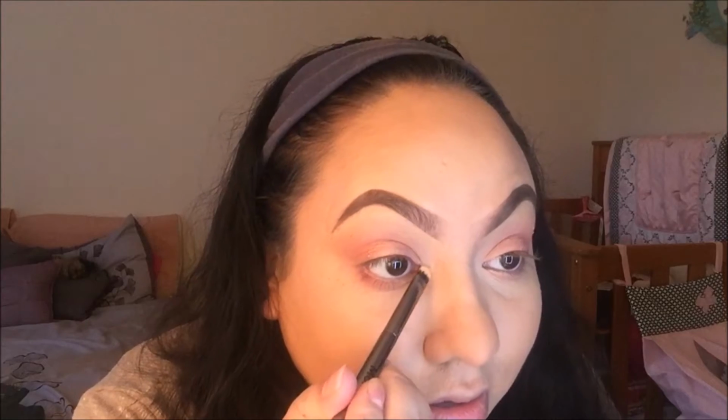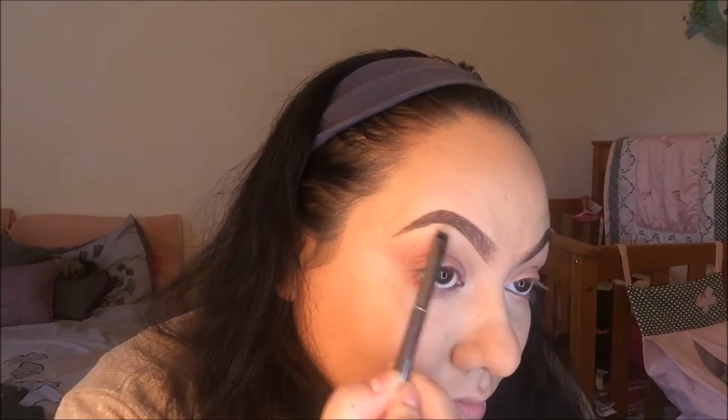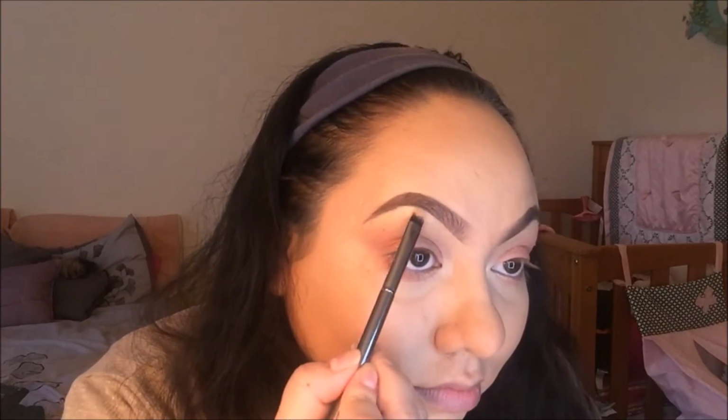And I'm just using a Morphe brush, a flat one, just to do my inner corner. And I'm gonna use the same one, Nectar, and put it on the inner corner. I love doing this, even if I'm doing just a simple look, because I just feel like it makes me look more awake. Also put it on your brow bone so it can do more of a lift effect.